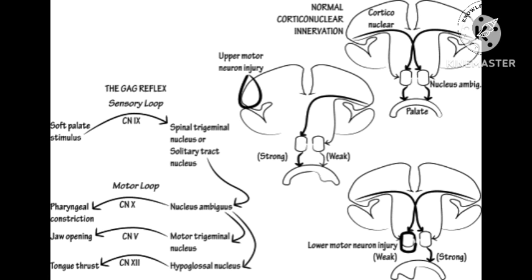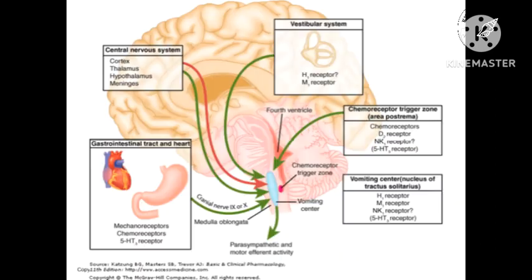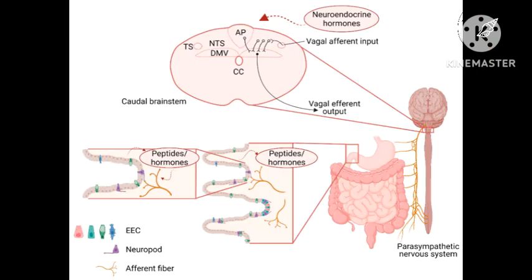Efferent vagus nerve fibers innervating the pharynx and back of the throat are responsible for the gag reflex. In addition, 5-HT3 receptor-mediated afferent vagus stimulation in the gut due to gastroenteritis is a cause of vomiting. Stimulation of the vagus nerve in the cervix uteri, as in some medical procedures, can lead to a vasovagal reflex syncope response.